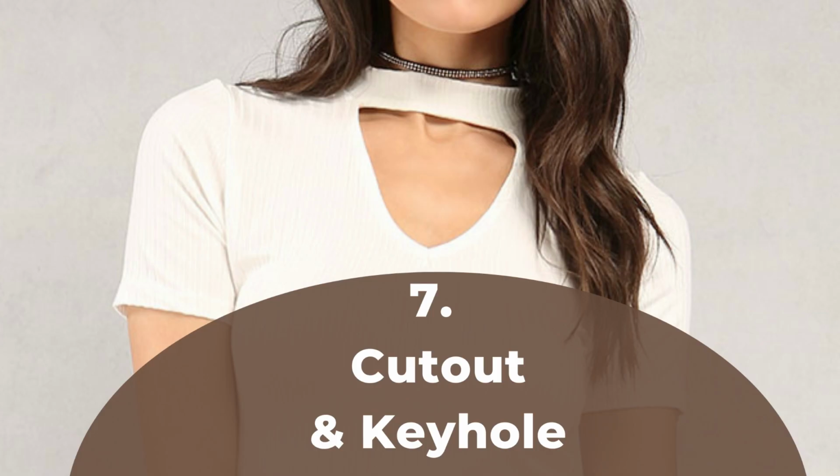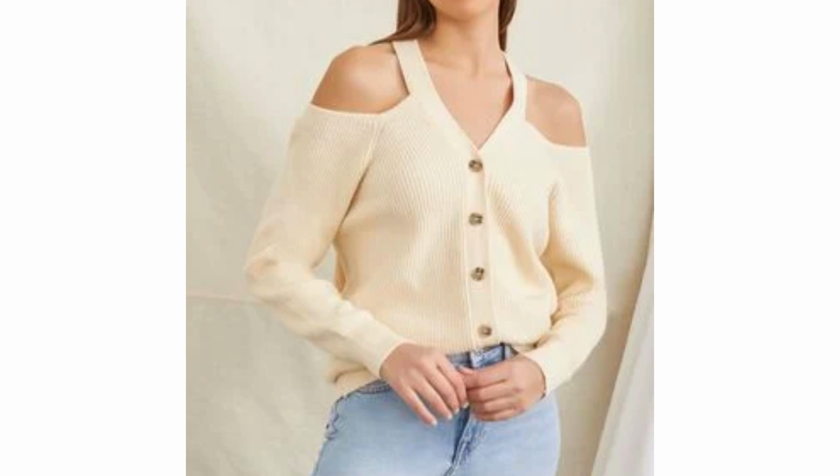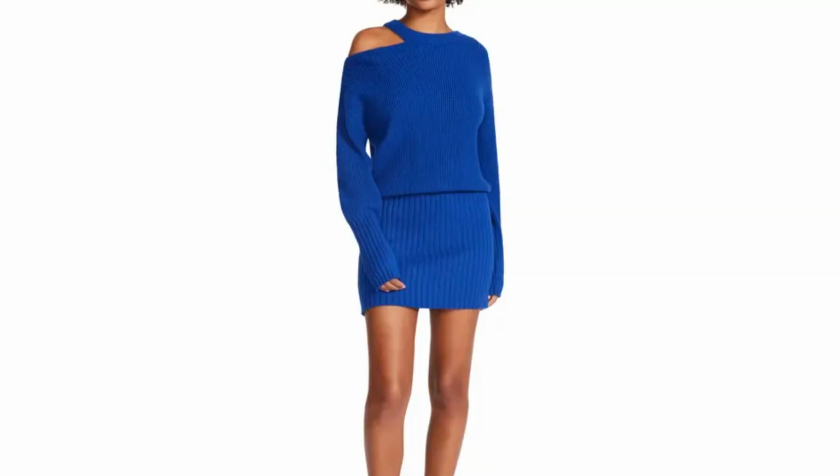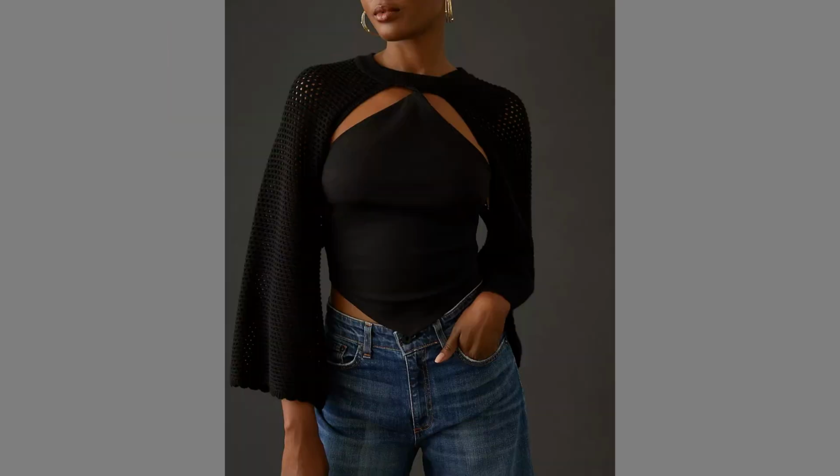The number 7 trend is the cutout and the keyhole in sweaters. It can be a keyhole neck with a little opening in the front, or some cutout in the shoulders, or even just one shoulder. It might not be very warm for the winter, but it does create a unique look and a special style. It's not my personal favorite style, but I'm sure you can incorporate it in some details and make your own version.